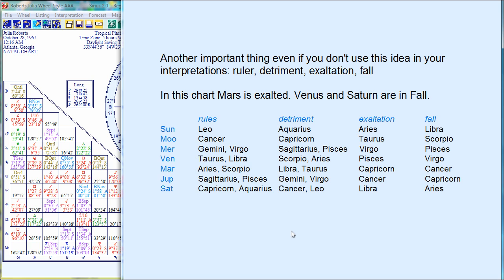I also mentioned a website page that you can go to that has a summary of this, or you can pause here and just make sure you memorize this. And here I've got the traditional rulers, where Mars in the traditional system also rules Scorpio.